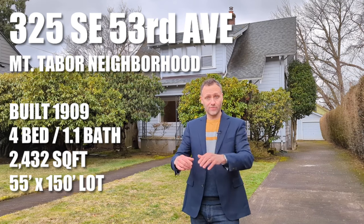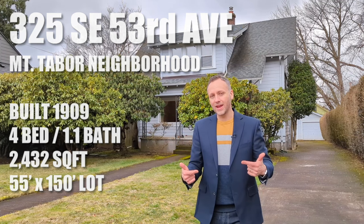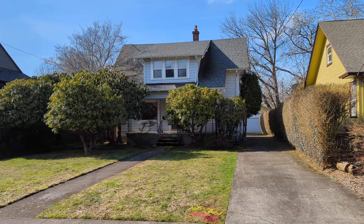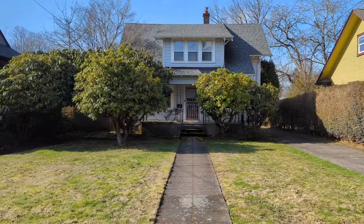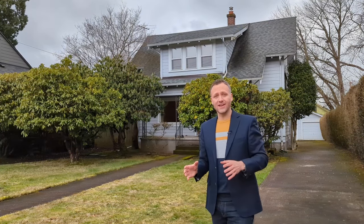Hey, if you have been looking for a grand old home, one that you could move into and then add some sweat equity to as you go, this one is going to be perfect for you. Not only does it have a great layout inside, a great floor plan with a large living room, it has an oversized lot, 150 feet deep by 55 wide, with a wonderful setback and large front yard with great mature rhododendron bushes. And as an extra bonus, a deep driveway going to the back with a double car garage in back. Kind of a rarity for homes in this area. Lots more to share with you. Let's check it all out when we get inside.